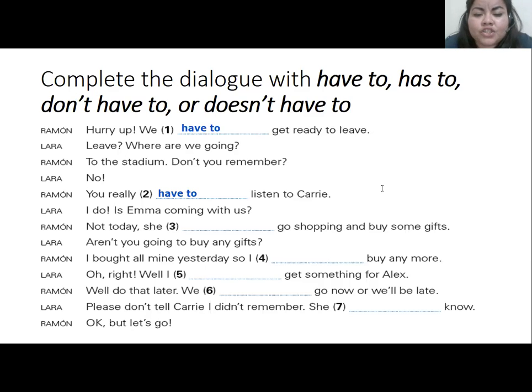Not today. She has to go shopping and buy some gifts. She? She doesn't have to go. Read carefully. Leamos todo el contexto. I do. Is Emma coming with us?